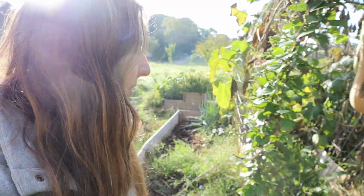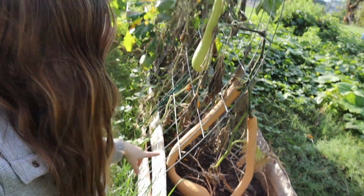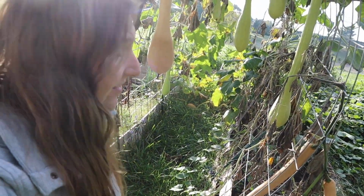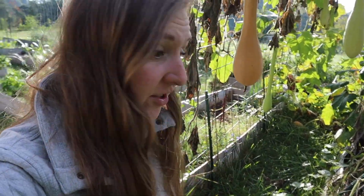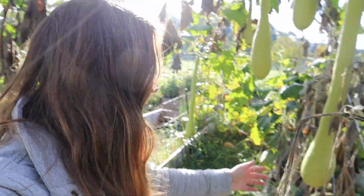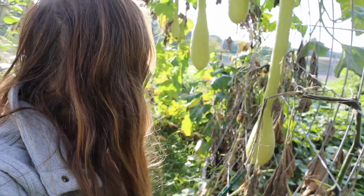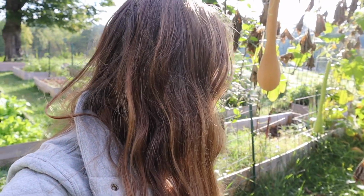Not ideal. Actually, I said that the eggplant was the MVP earlier, but I think I have to take that title back and give it to the tromboncinos, because there's so many of them. And they're still producing. These ones are all young. It's just crazy. It's a lot of food off one plant, one seed. It's just mind-blowing.